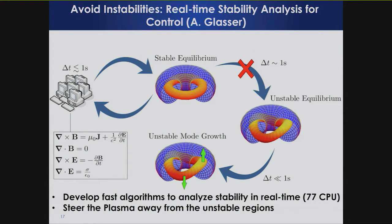Once you get into an unstable situation, within microsecond scale times, it can disrupt. And all the energy that's confined in the plasma now hits the wall. So in addition to that small heat we're talking about, this is way more than that. So what we do is we solve Maxwell's equations, and some other equations in there. We get diagnostics, we solve the equations, and try to understand where the stable region is and where the unstable region is in real time.